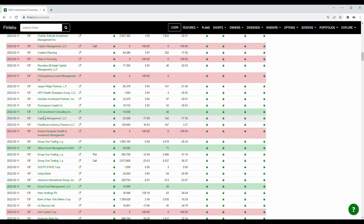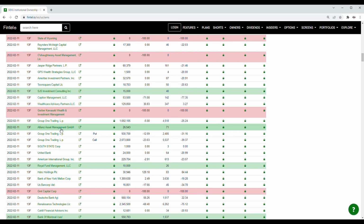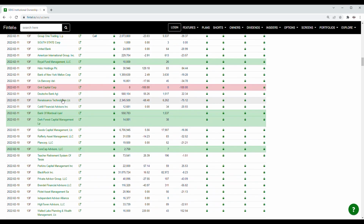We also see SJS Investment Consulting that purchased 15,000 shares. We have a closed position here, and then we also have Elaine's Asset Management that purchased 26,543 shares, and then the Royal Fund Management LLC that purchased 10,000 shares. We also have Bank of Montreal that purchased 558,783 shares, and then Dark Forest Source Capital Management that purchased 14,081 shares.